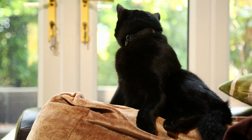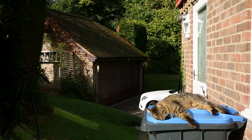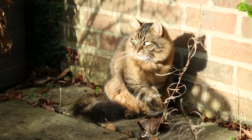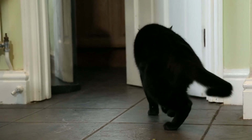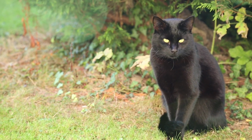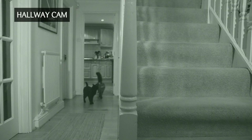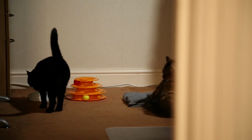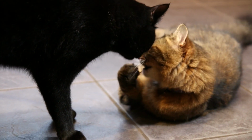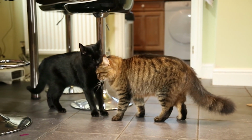Contrary to popular belief, domestic cats are a solitary species who often prefer to spend their time without other feline companionship. However, cats can tolerate living together under the mutual understanding that each of them can access important resources. On this occasion, though, we've come across a rarity in the domestic feline world.